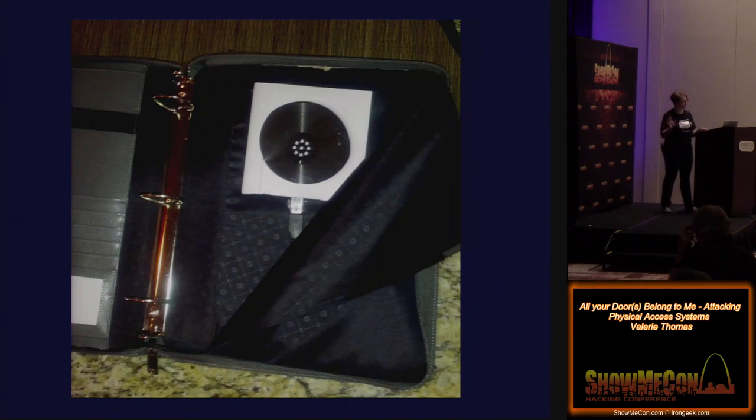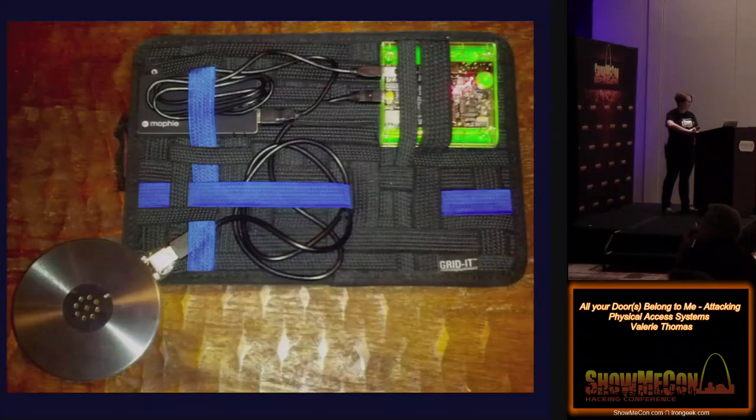So phase two of that was to use the Grid-It. Whoever came up with the Grid-It was a very smart person. It's really designed to hold all of your adapters and little things that us Mac people have to carry around all together in the same place. You can just pull it out of your bag and all your stuff is right there. But it also is fantastic for holding all of the Proxmark 3 pieces in place where they belong. And this worked really well.